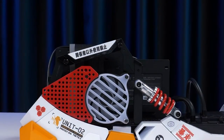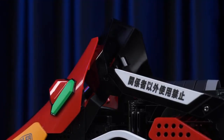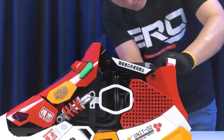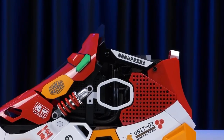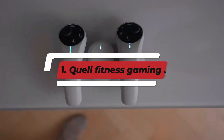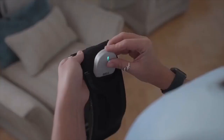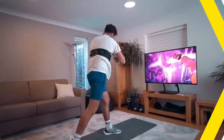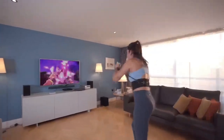It typically includes ample space for high-performance components, such as powerful GPUs and cooling systems, ensuring optimal airflow and thermal management. 1. Quell Fitness Gaming. Quell Fitness Gaming is an innovative platform that combines gaming with fitness, making exercise more engaging and enjoyable.